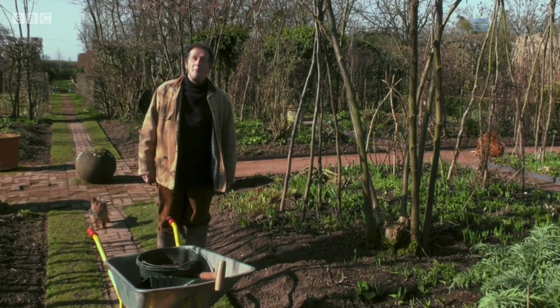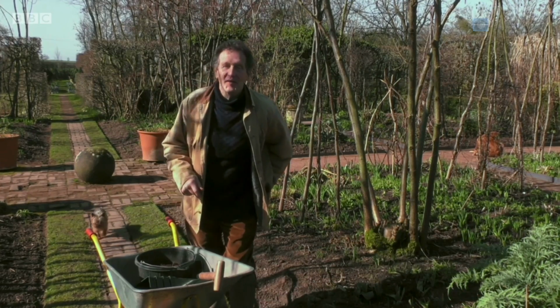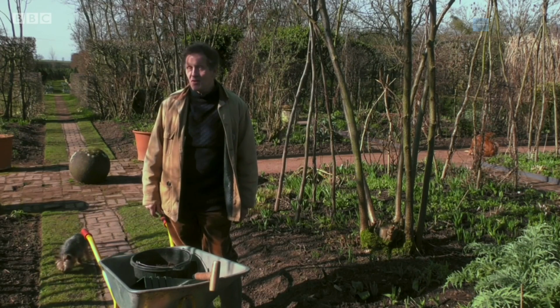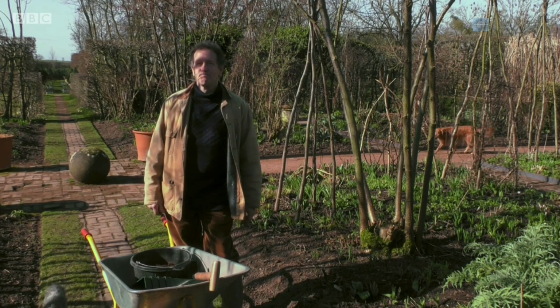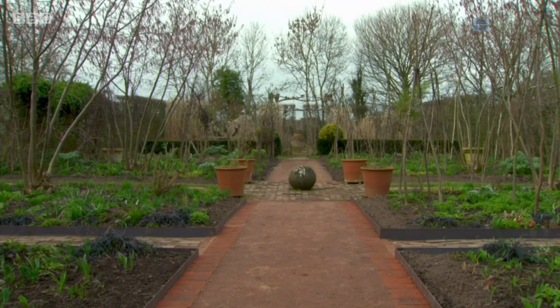Well, there have been dramatic changes here in the dual garden and the cottage garden over winter, because after battling box blight for nearly 10 years now, we've given up and grubbed out nearly all the box hedges here in the dual garden and in the cottage garden.